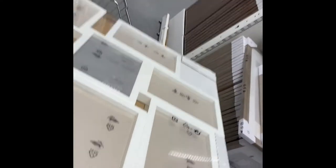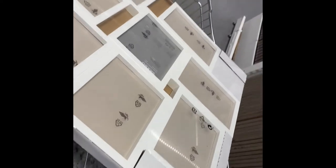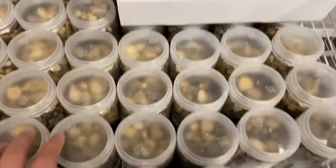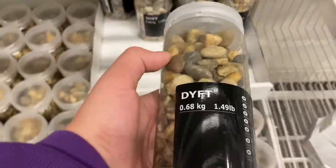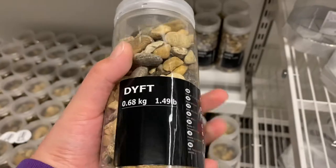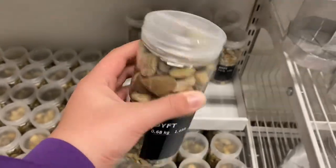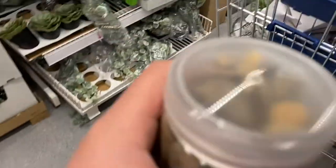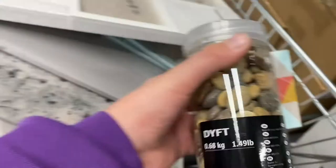I'm getting this frame. It's lots of little frames, and I'm going to put pictures of my pets. I found these pebbles. I'm not sure they're safe for hamsters, but I'm going to take a couple, and wash them and then research if they're safe. Hopefully they are, because it'll be really cute, and some decoration in Cookie Dough's cage. So yeah, by the end of this video, you'll know if these are safe or not.